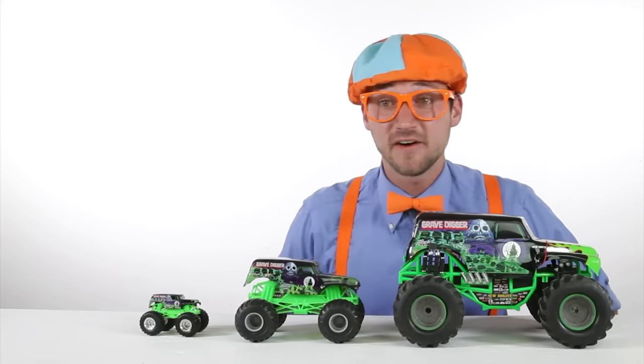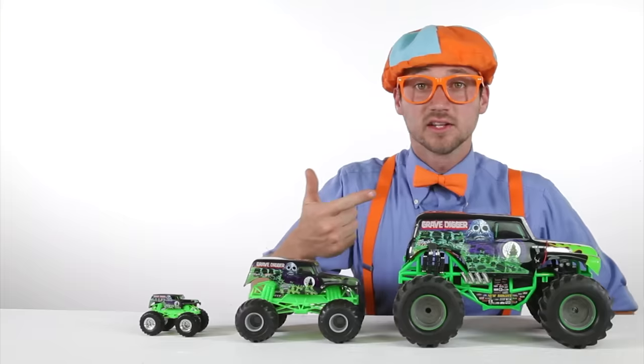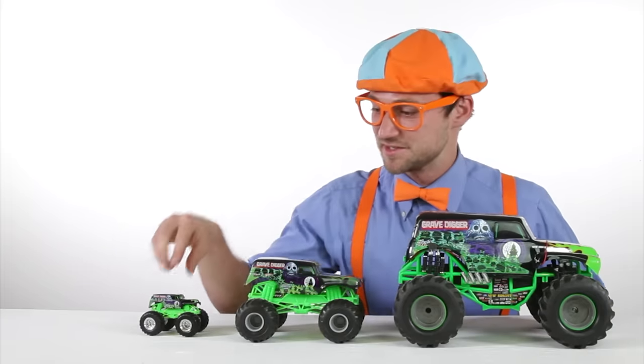That was really fun learning our shapes and a little bit of counting with these monster truck toys.